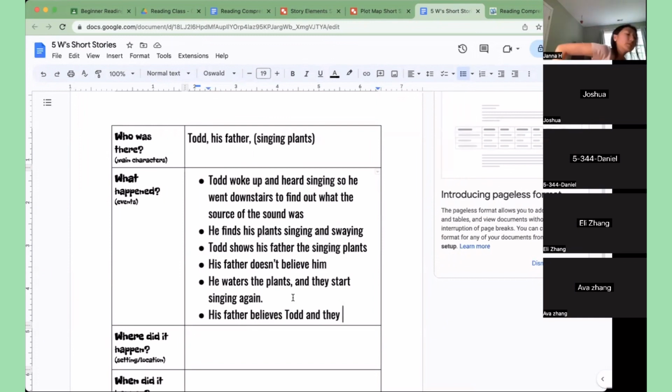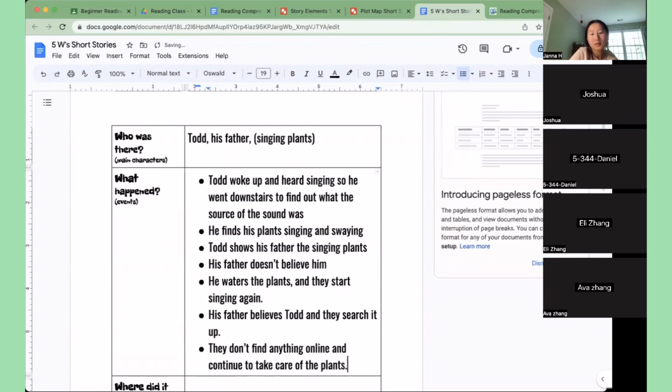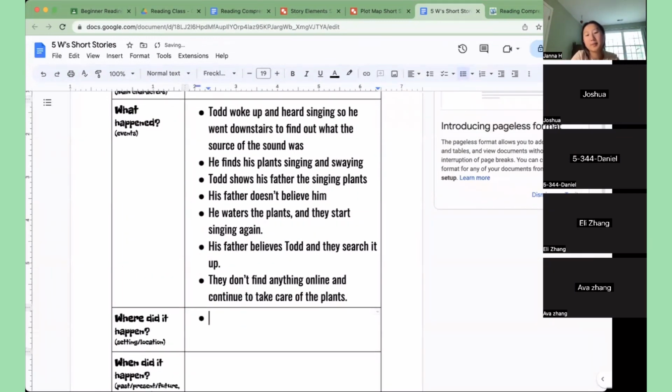So in a summary, that's not really important. If you're going to tell someone else the story, it's not important for them to know how many websites he searched to know the general plot line of the story. So I wouldn't include that, but that is an important detail. So he's talking about them, and they search. Okay. So where did this happen?